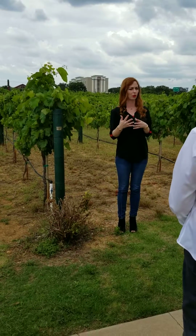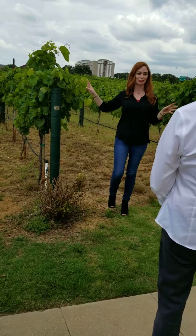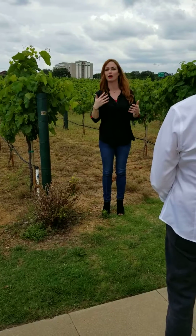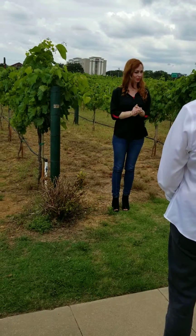Since our temperatures are so warm, we harvest earlier here. So between now and then, these are just going to get awesome, and you guys will have to come out and do our public harvest. We do the I Love Lucy grape stomp, the whole bit. You guys are welcome to come check it out.